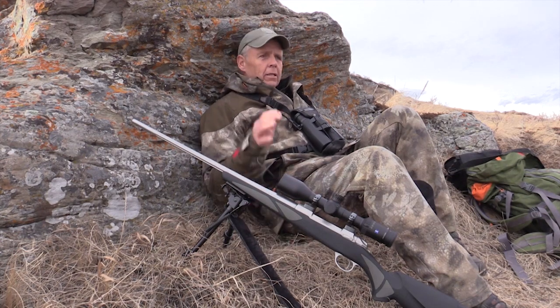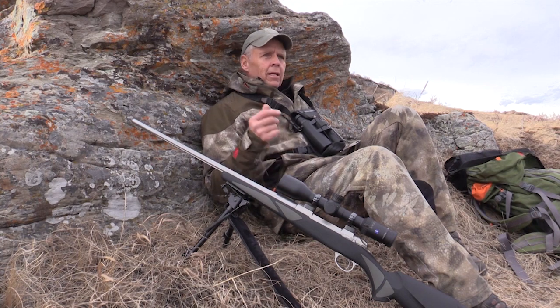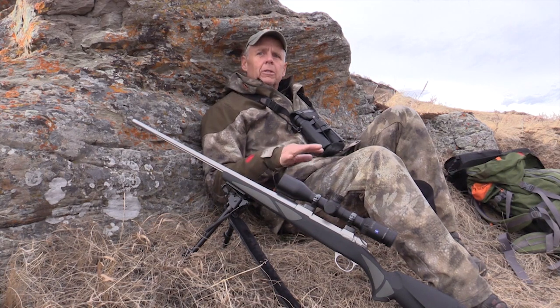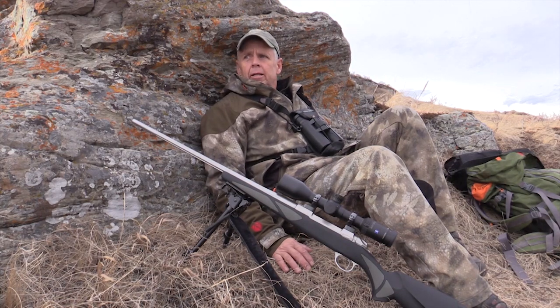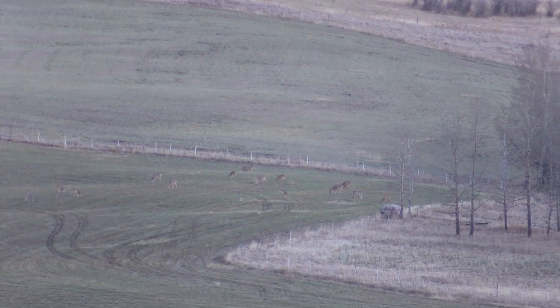They come here to feed a lot. They'll sometimes spend a night or 2 here, but for the most part, the elk where we're hunting are just doing a big circle of all the properties around here, and this is the only one we have access on. So when they show up, you kind of want to be here to take advantage of it. Some more whitetails coming in down there.